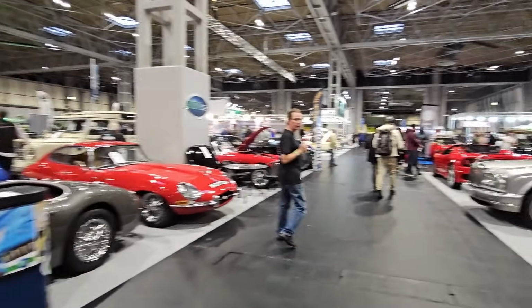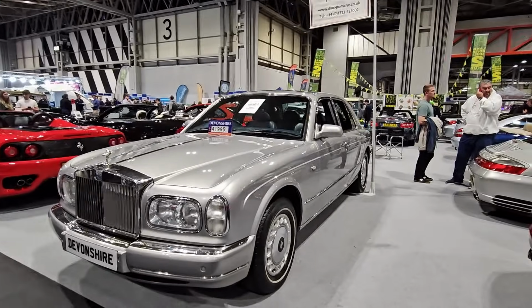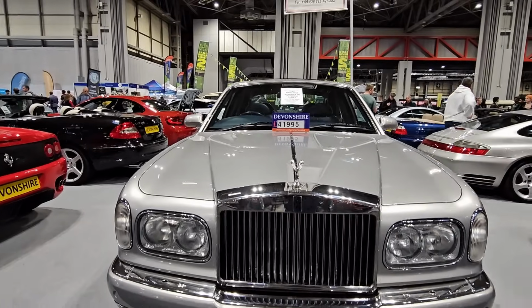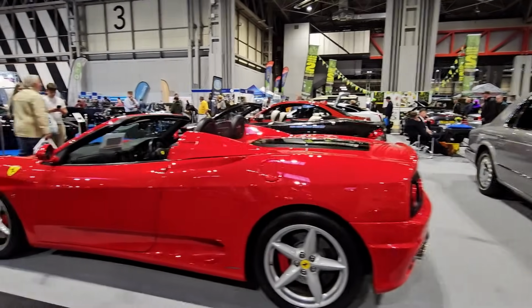There you go, 42,000. You could be a Rolls Royce owner there, Jason, available to purchase today. I think I'll take the Ferrari personally, but there you go. Thing is, I haven't got a garage big enough to put it in. Right, where are we at?